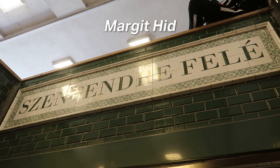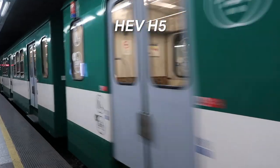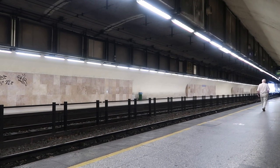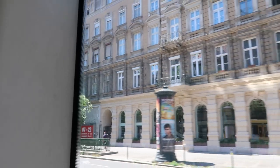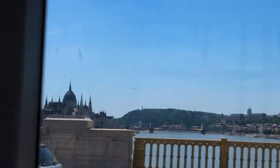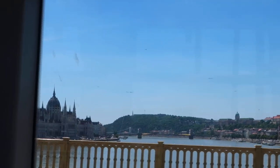The train leaves from a station called Margit Hid station and the train is called HEV H5. Don't worry, I'll also link all the information down below if it's too confusing or overwhelming, but the train station is located on the Buda side of Budapest and you can easily get here by tram.